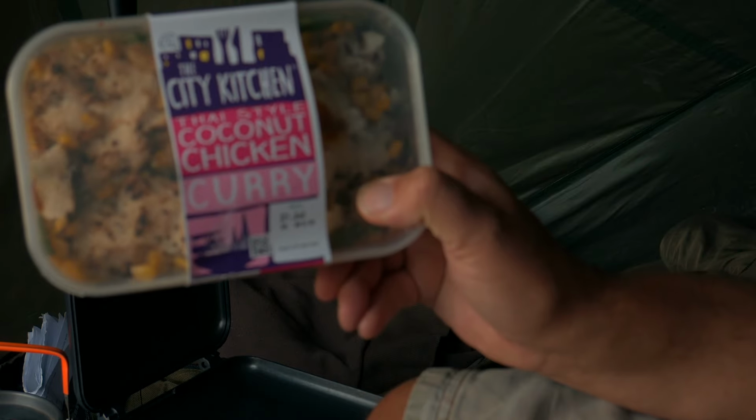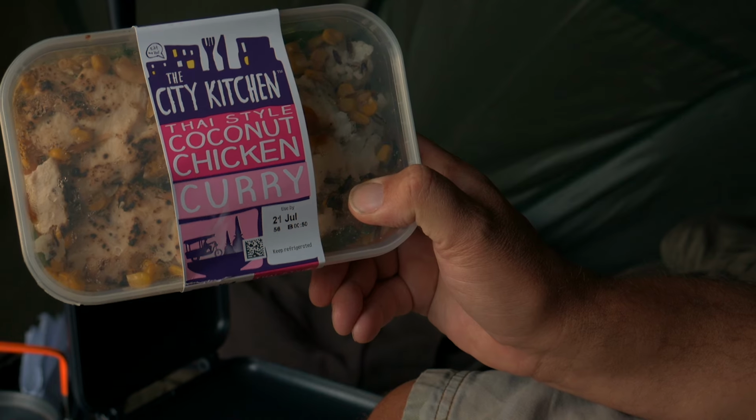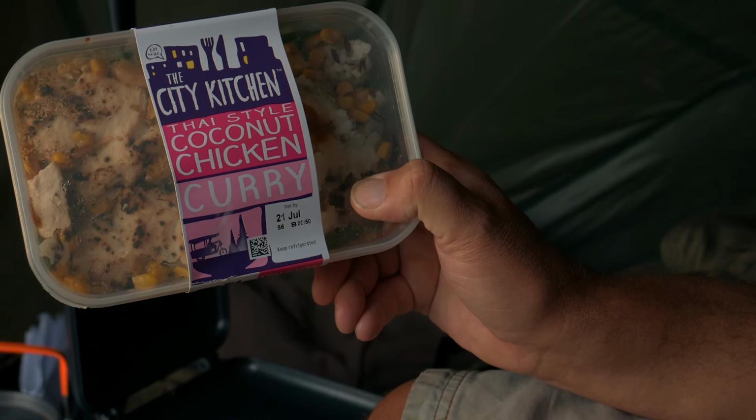That's the plan. I know what you're thinking. What is for tea tonight? Thai style coconut chicken curry. Lovely. Going to stick it in the Ridge Monkey and tuck into that in a bit. See you in a bit.